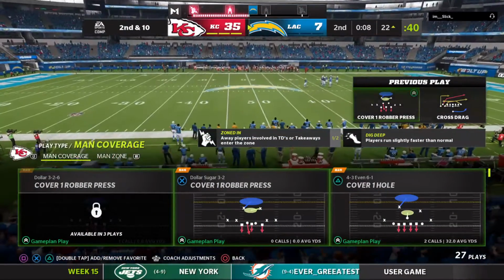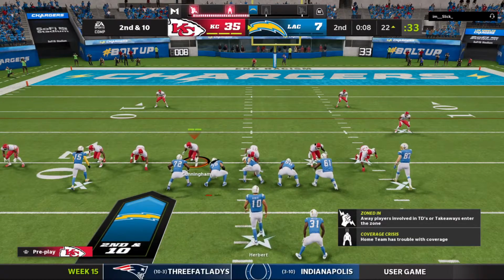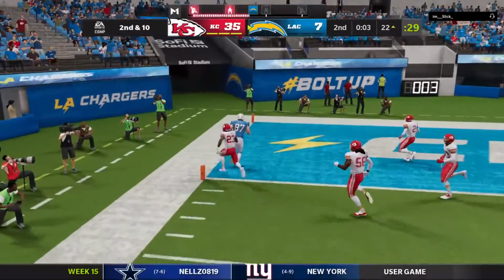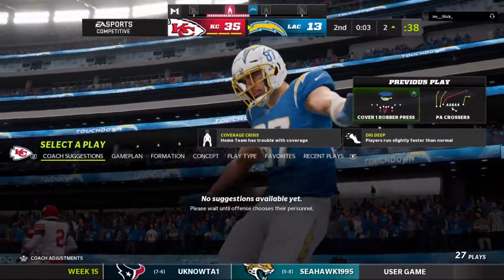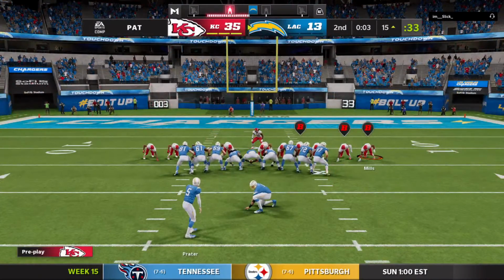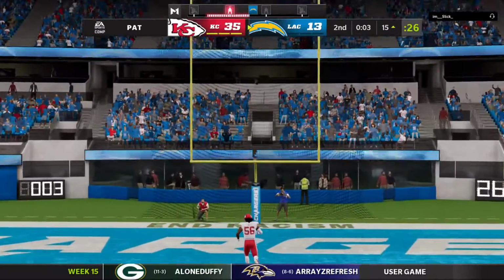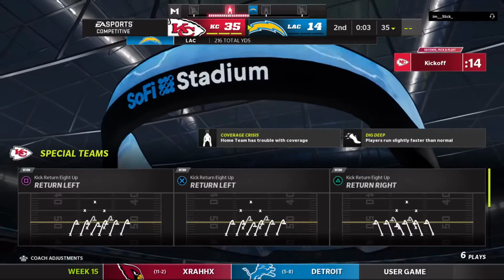Now here's a timeout as they're going to get it with 8 seconds remaining here in the first half. Here's 2nd and 10. Now it's Herbert. Open man here. It's the tight end, Kelsey. And he takes it in for a Charger touchdown. Travis Kelsey in the final seconds of the first half. And the Chargers are able to cut into this lead in the final seconds of the first half. Prater for the extra point, and that'll cut the lead back down to 21. Final score, Chiefs 35, Chargers 14.